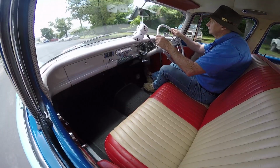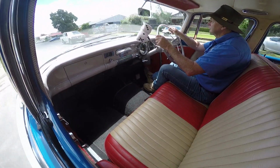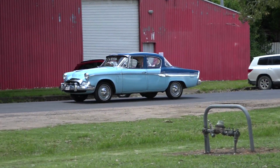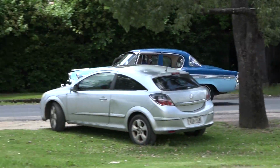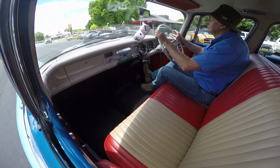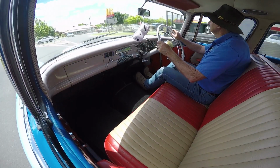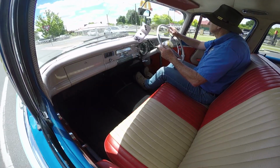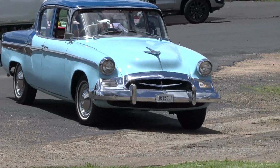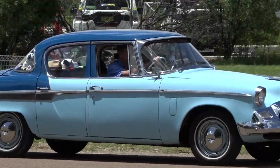The experience of driving this car is easy going. It's a classic cruiser. You get it into top gear with the overdrive on, and it just cruises along. Even though it's a manual, it's a bit like operating an automatic. If you come to a hill, you plant your foot, and it drops the overdrive out and kicks it back a gear. You get up the hill, and then you take your foot off the accelerator, and it drops back into overdrive. Very similar to an automatic, but a manual.